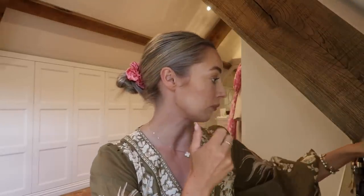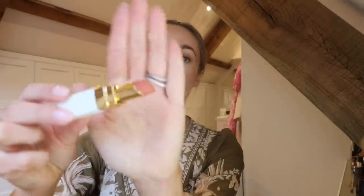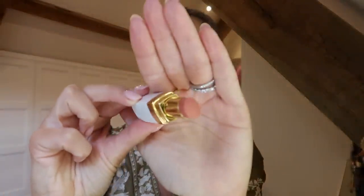I might put some actual balm on my lips first. Can you hear that very loud aeroplane? I find the Biotherm Baume de Rose sinks in very quickly. That is such a pretty colour. It's a real kind of peachy, pretty pink. That is exactly what I was hoping for.